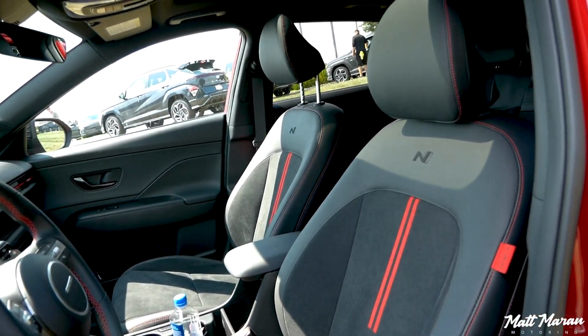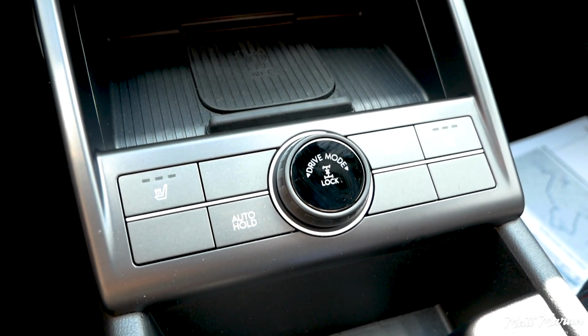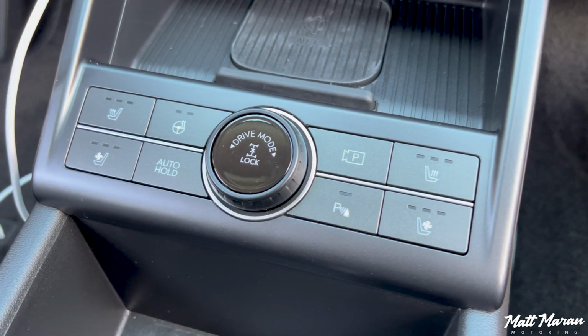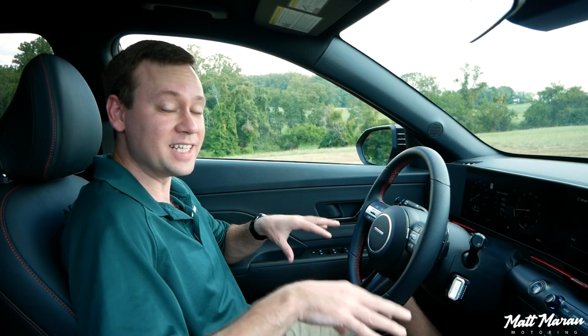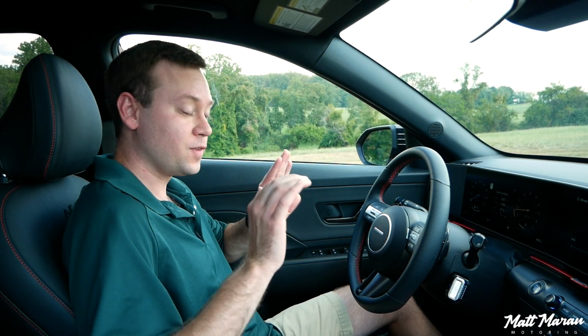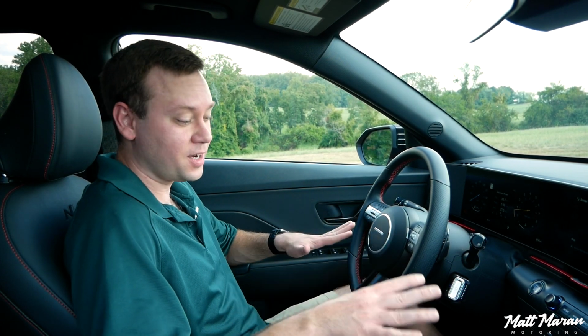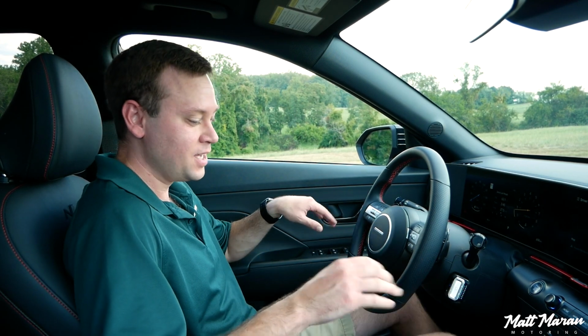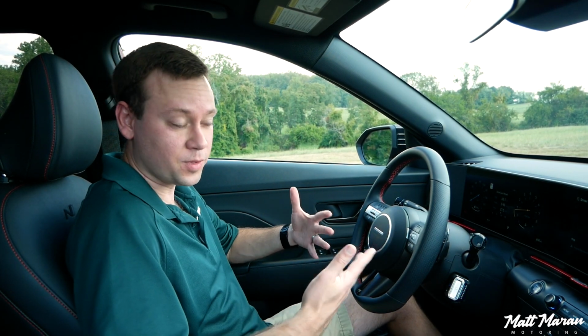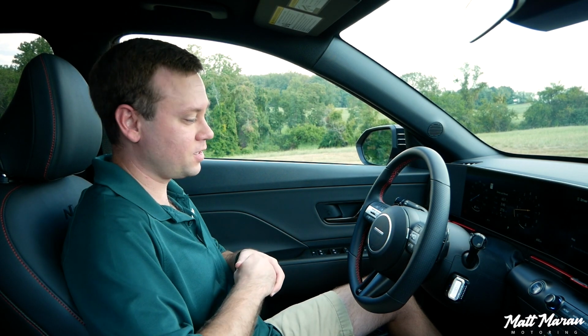Now, even in the N-line, though, you only have heated seats. Whenever you go up to the Limited, you do get ventilated seats as well, which is huge and is one of only a few vehicles in this segment that offer cooled seats. So if you live in a place where it gets hot a lot of the time and that's something you appreciate, Kona is going to be one of your only choices here, and great that they're continuing to offer that for this new generation, because it really does put it above many of the competitors.